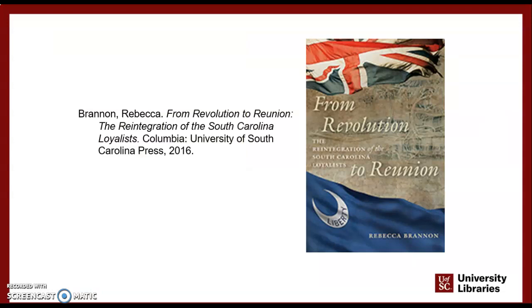Compare that to the monograph titled From Revolution to Reunion, the Reintegration of the South Carolina Loyalists. This monograph focuses on a specific process, reintegration, of a particular group of people, Loyalists, in a singular time and location, Revolutionary South Carolina. And while the author does cite other monographs, this work is largely based on examining primary and archival sources.